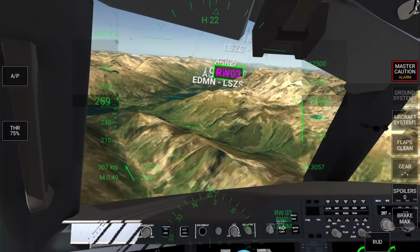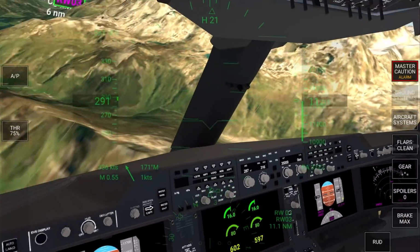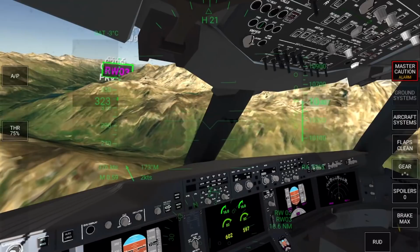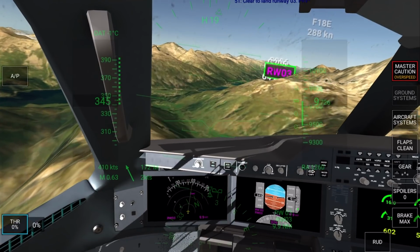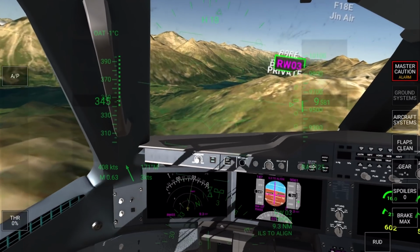Looks like an A350. The thing though about this flight simulator is that these cockpits here are not usable. That's probably the main thing here. This is not particularly a realistic flight simulator. Anyone that wants a super realistic flight experience needs to go to Aerofly Flight Simulator, because that one is a little bit more advanced when it comes to the actual planes, to put it this way, right?